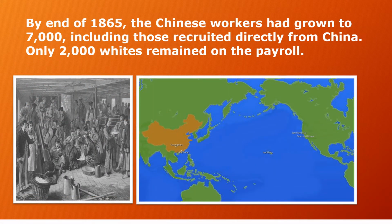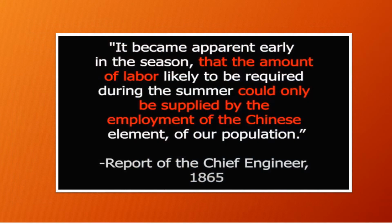By the end of 1865, the Chinese workers had grown to 7,000, including those recruited directly from China. Only 2,000 whites remained on the payroll. It became apparent early in the season that the amount of labor likely to be required during the summer could only be supplied by the employment of the Chinese element of our population, reported the chief engineer, 1865.